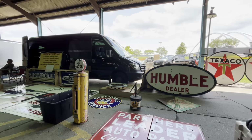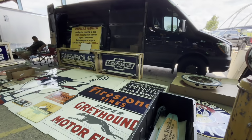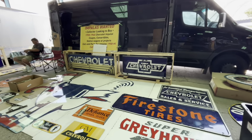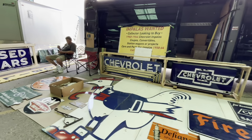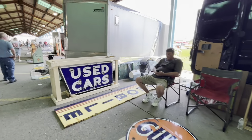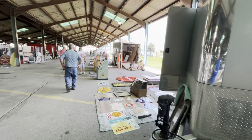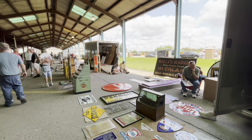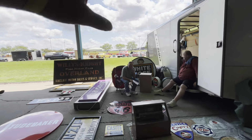So this is the first ever swap meet, Bettendorf Americana. There's gonna be an auction Friday night. Today is Thursday. It's the first day that it's open to the public. Vendors come in this morning, and at 1 p.m. they let the general public in. It looks to be a good turnout. Hey, Rusty, how you doing?